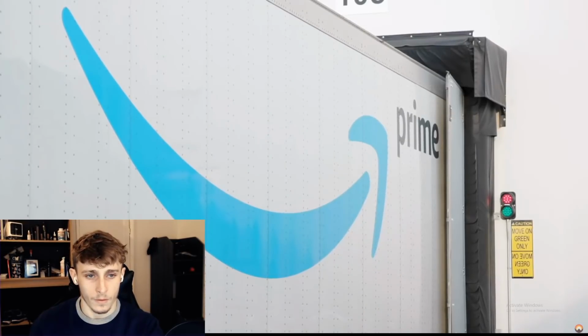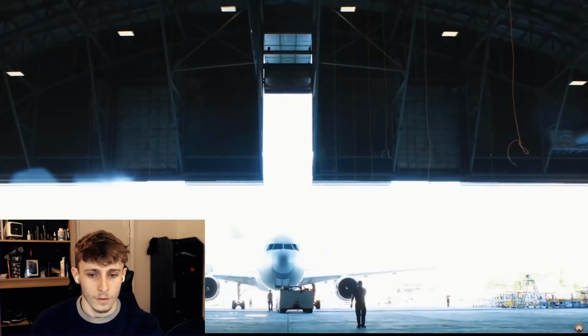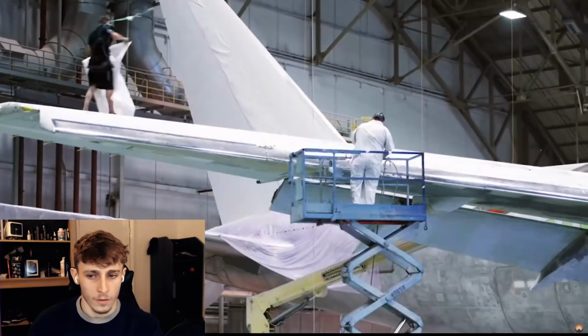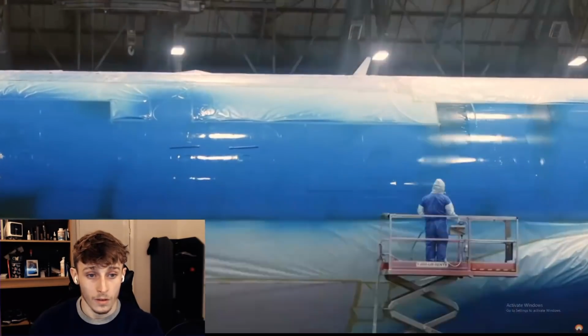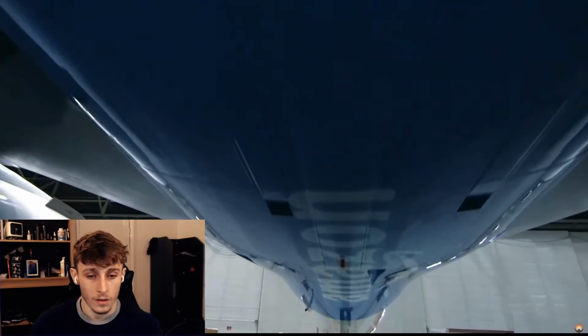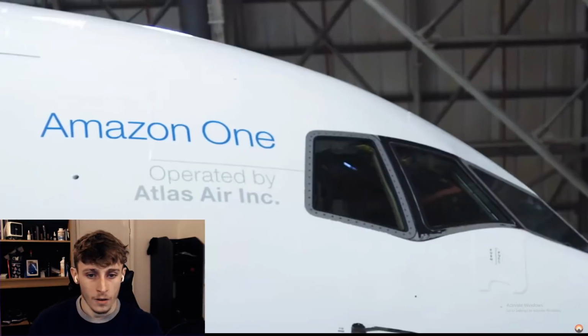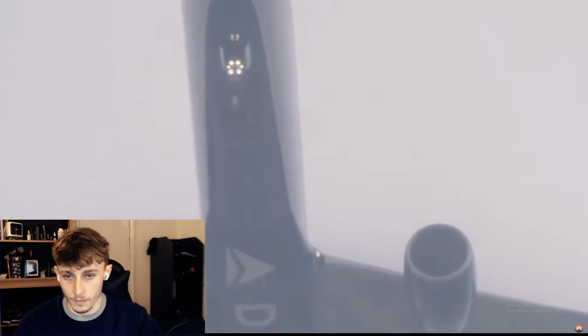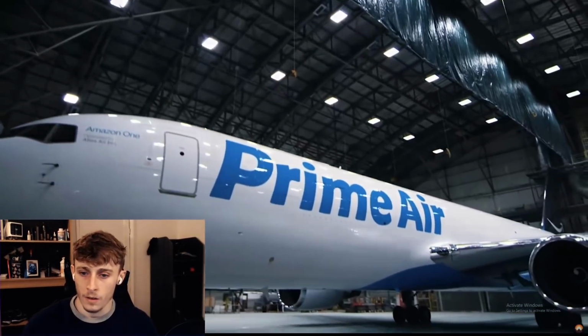Now, Amazon Air started in 2015 with its lease of about 20 aircraft from Air Transport International and has since grown to almost 70 aircraft, all leased from other airlines. However, the company recently announced the purchase of their first 11 aircraft, also 767s, bought from Delta and WestJet, meaning they'll soon both own and operate their own aircraft.